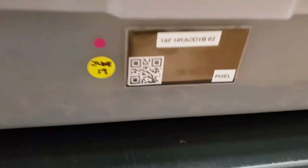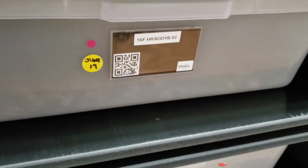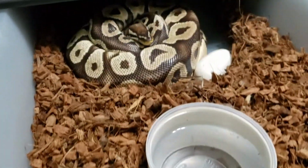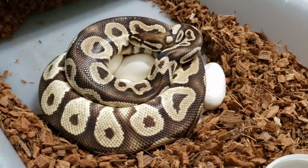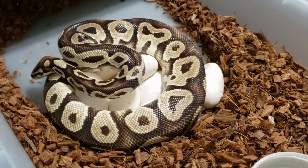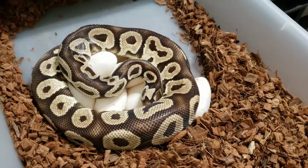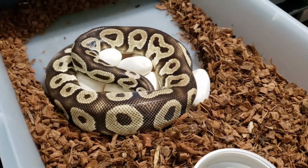Here we have our last girl for this video. Het red axanthic orange dream yellow belly. She's actually 6 days early, but let's see what she gave us. Oh, we got 1 pushed out there. She's so pretty. But again, orange dream yellow belly het red. She was bred to a leopard phantom freeway. Pretty excited about this pairing. I'm hoping to recreate some of what they made last season.